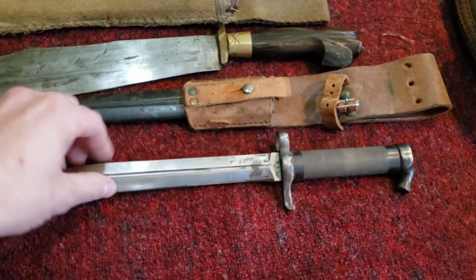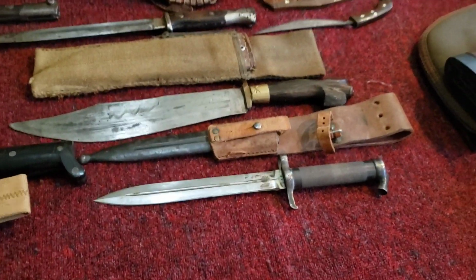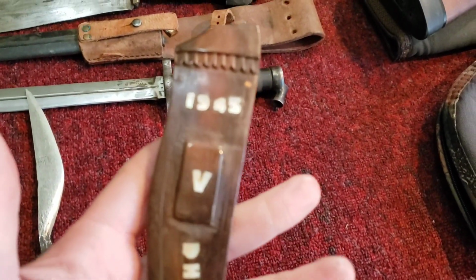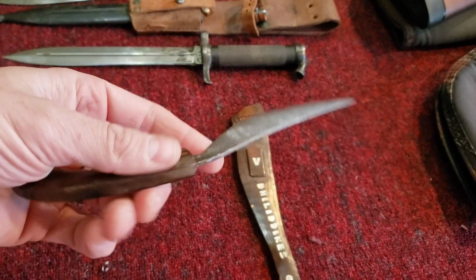I've got this Swedish Mauser bayonet with scabbard and the frog, overall in really good condition. So it's a really nice Swedish Mauser bayonet. Right here, this is pretty cool. This is something that was made in the shape of a boot, if you see. Dated 1945, Philippines. Again, you see the boot. And it's basically like a letter opener.